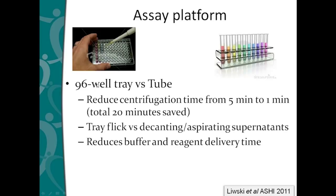There may be a lot of advantages to using the 96-well tray because the centrifugation time can be reduced. You're spinning through much smaller volumes. And because you have 5 centrifugation steps, that could save a total of 20 minutes. Of course, during washing, flicking of the tray would be much faster than decanting supernatants from each tube individually.